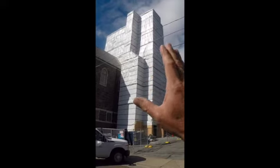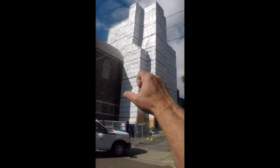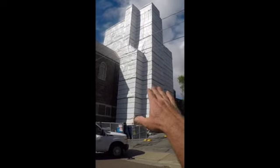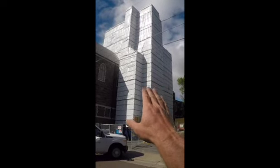It's very dangerous, and these have a tendency to collapse when they're challenged. They get hit, then they pull away from the building and they end up collapsing. So it's extremely important that our team inspects these systems each and every day.